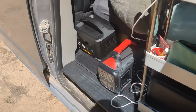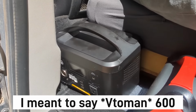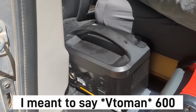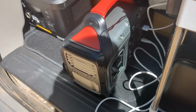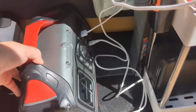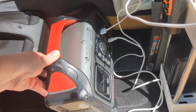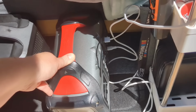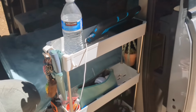Now on this side, I keep two of my portable power stations. The Yeti 600 is what I use specifically for my Hot Logic, dedicated to my Hot Logic only. This is my Rockpals 300, one of my favorite power stations that I've had for years. I use it to charge up my electronics, my phone, my tablet, my Nintendo Switch, all of those good things.